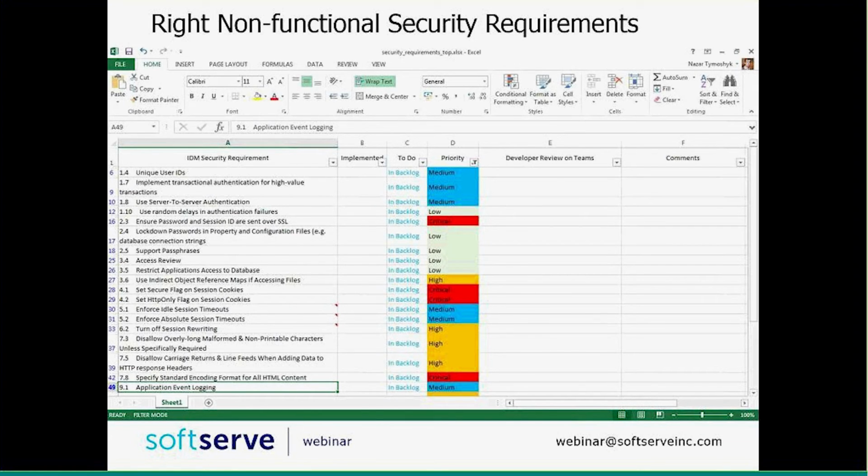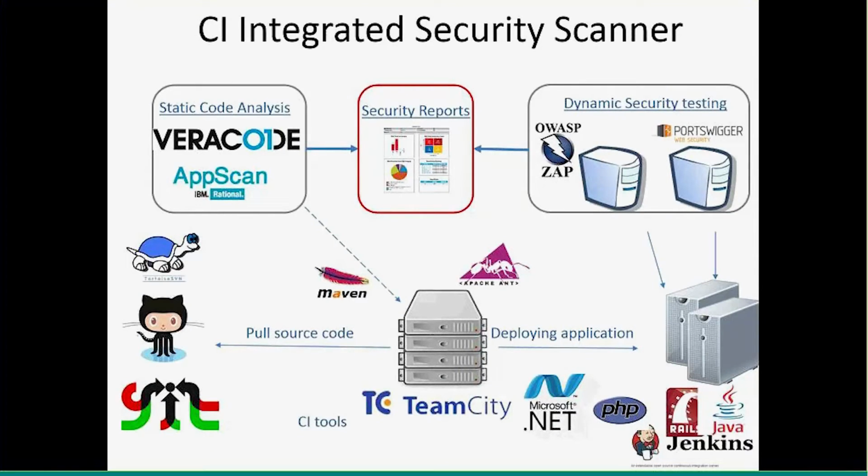If we talk about this scenario of integrating a security scanner into your continuous integration process, then we have great experience working with TeamCity or Jenkins as CI tools, Veracode and AppScan, AppScan Source and AppScan Standard, as static and dynamic testing tools.